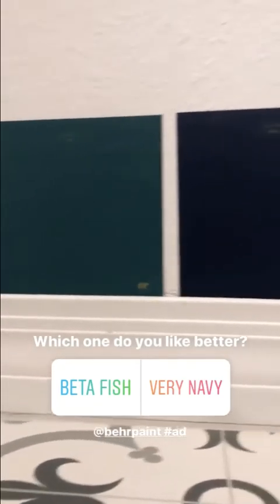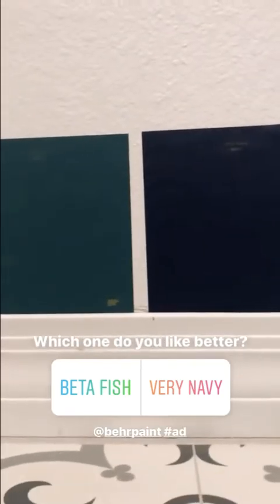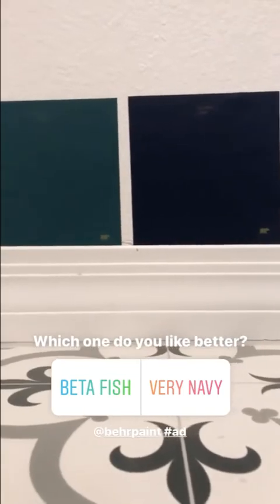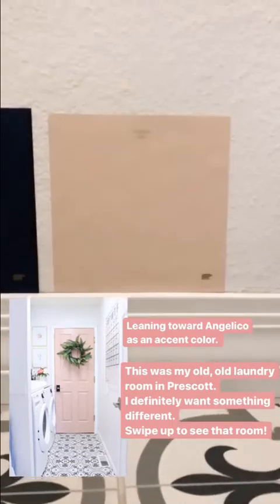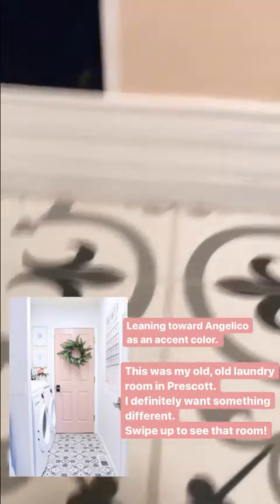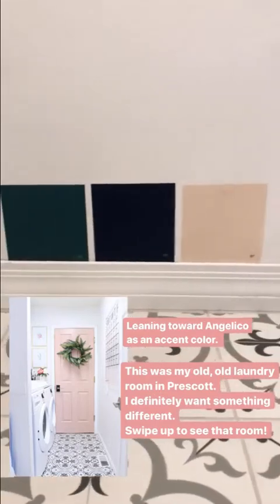Beta Fish and Very Navy. I need to decide out of these two, which one is your favorite? Here they are on my wall. I love this pink one, but I already kind of did the pink with a fun tile in my old house. So as much as I love it, I may use it as an accent color.